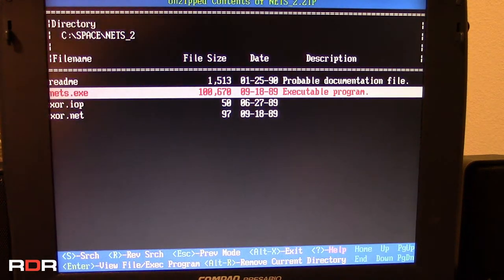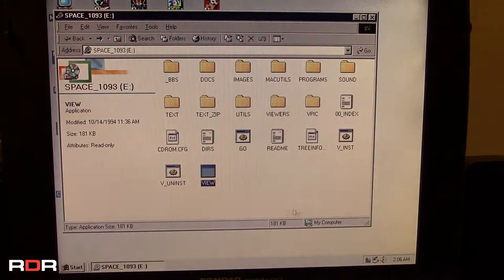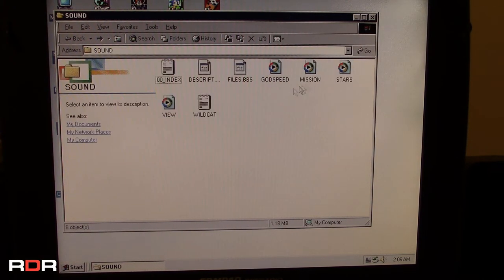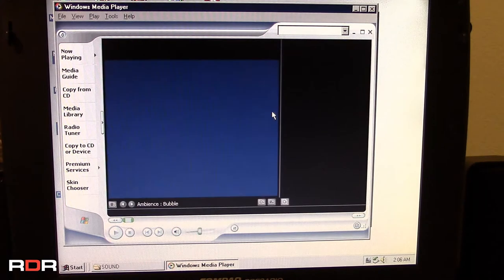Okay, last but not least, I want to try to see if we can get those audio files to work. So let's see if we can pull those straight from here. There was four of them. You should play here.